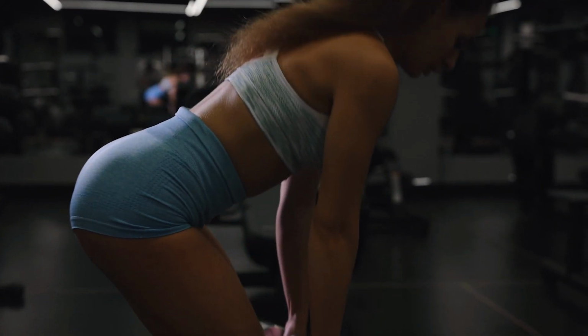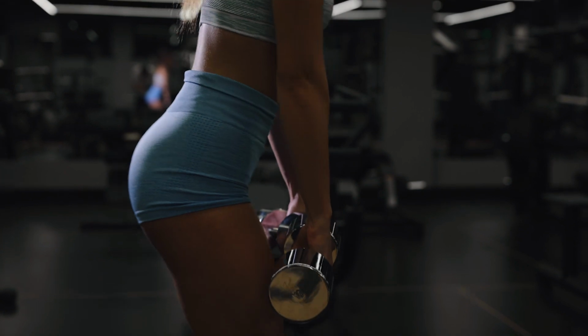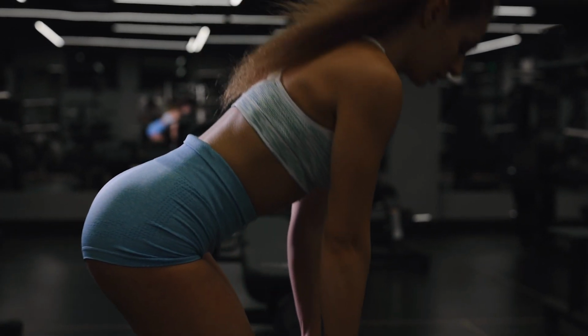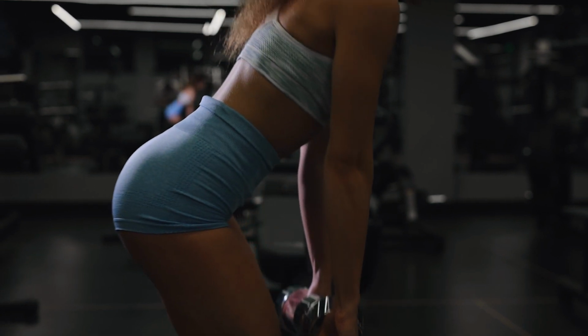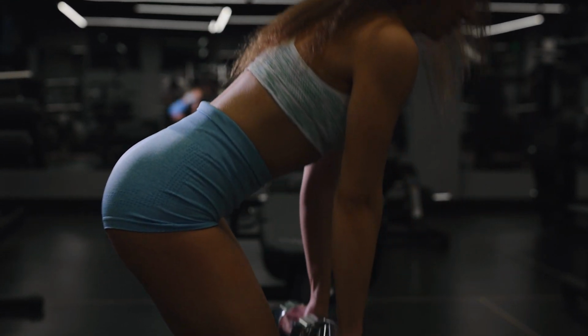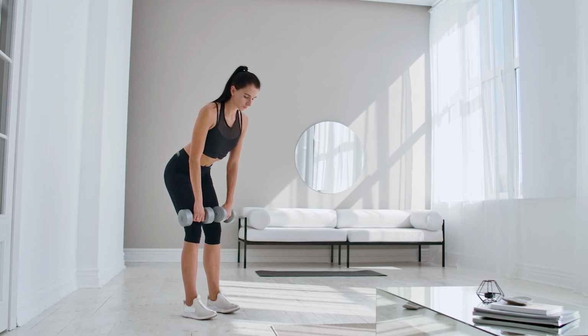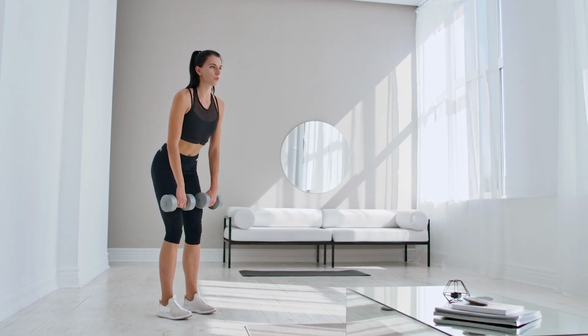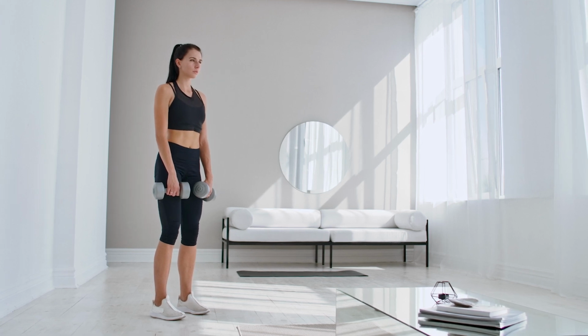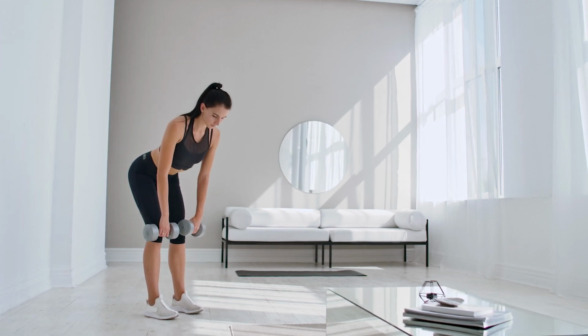This exercise can be done in a variety of ways. Stick to one of the modifications if you want to enhance your back. Others, such as sumo deadlifts, have been demonstrated in EMG studies to focus on muscles other than the back. The same goes for the stiff-legged deadlift. So, if you are in the early phase, then do sumo deadlift or stiff-legged deadlift on your leg day. It will help you a lot.